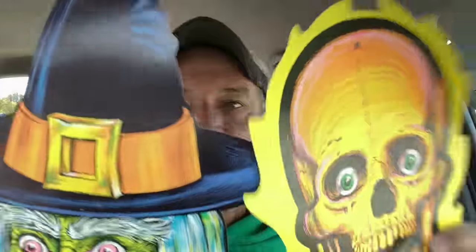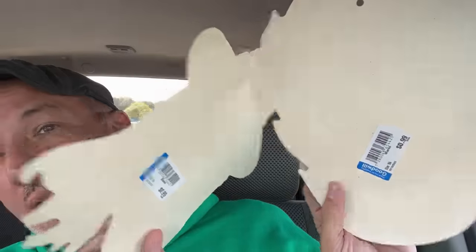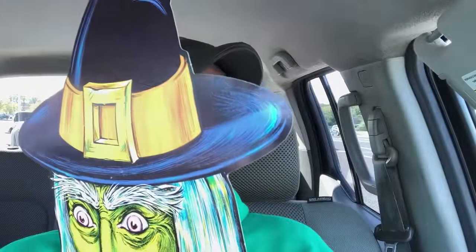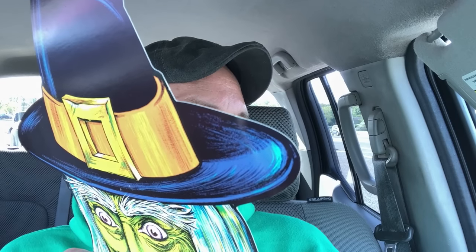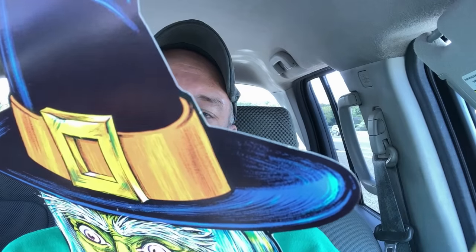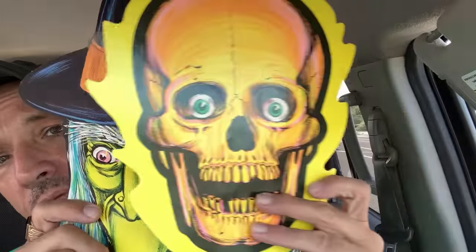Somebody would probably want to recreate their 1970s Halloween decorations. I don't guess that these are reproductions. I don't have any reason to believe that they are, since they have the Beistle mark and they are dated 1973. I certainly remember them from the 70s. Excellent condition on those, and I think that might be it.